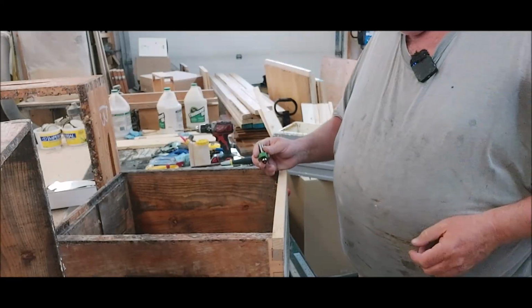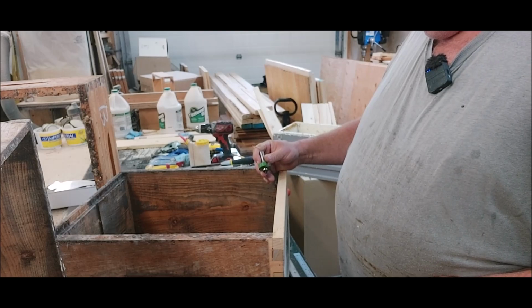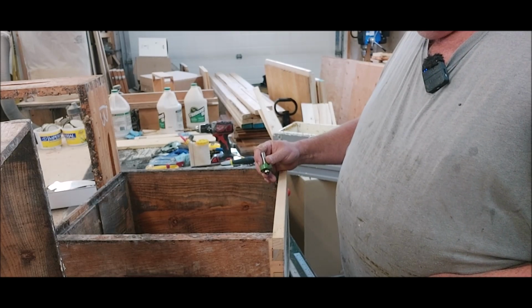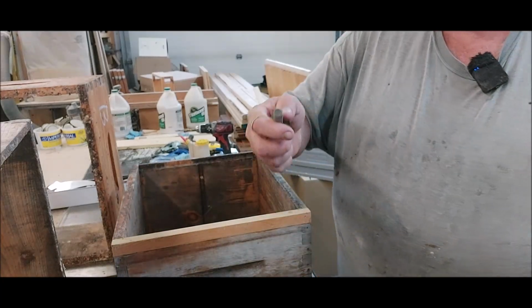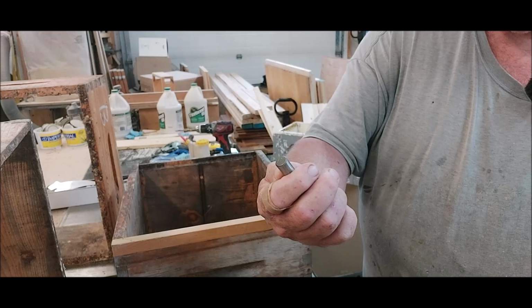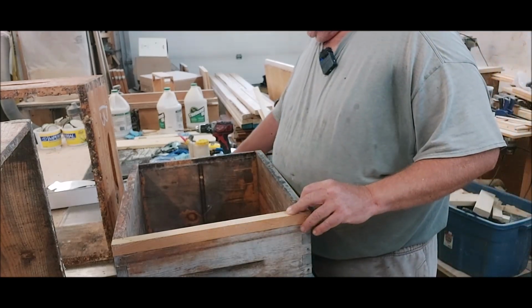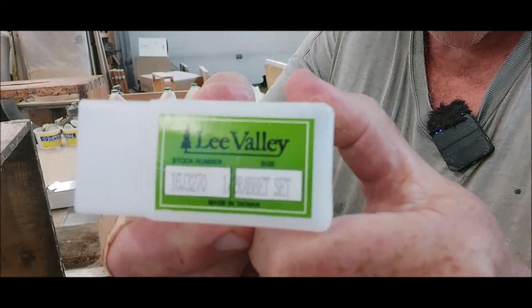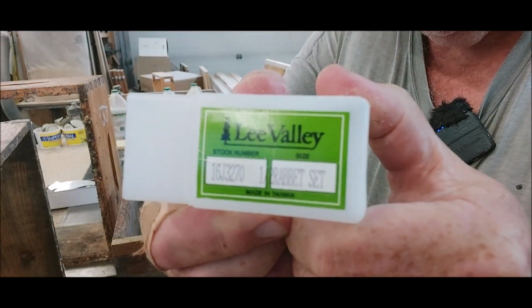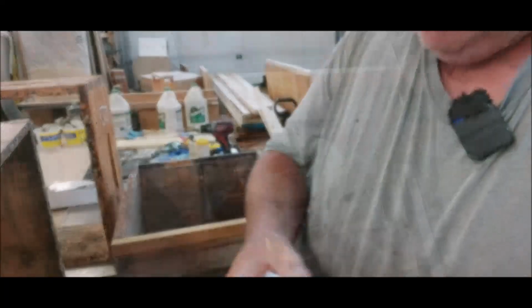I could also try to do it on the router table. I don't think I'm going to do that. That's a lot of work to set up just for one cut. So I'll get out my Porter cable. My Porter cable has, these are 1/2-inch shank bits. They're really nice and sturdy. But I need my Porter cable. My little hand router won't manage a bit that big. So if you're looking for this set, this is the Lee Valley number for the set. Maybe not very clear.